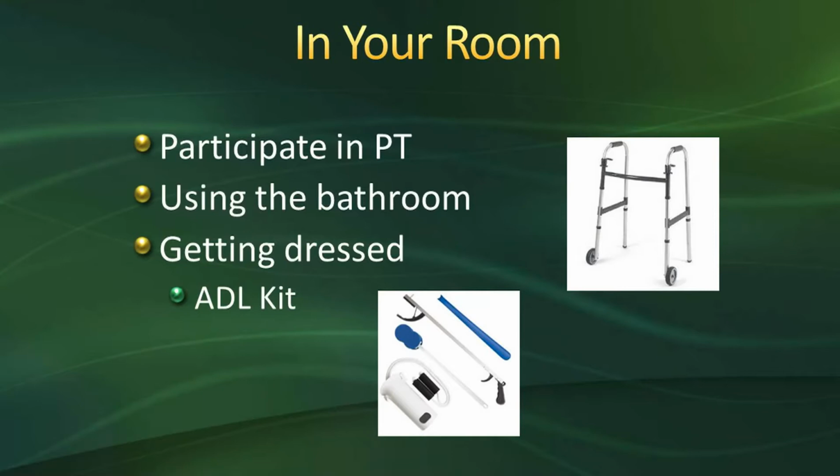Physical therapy, when they see you in your room, will also be going through and reviewing our new ADL kit that you'll be receiving. They will explain how these tools can assist you in getting dressed and how to use the devices to assist in daily activities such as putting on socks, reaching, bathing. You will be given this ADL kit, and this will be yours to be taken home.